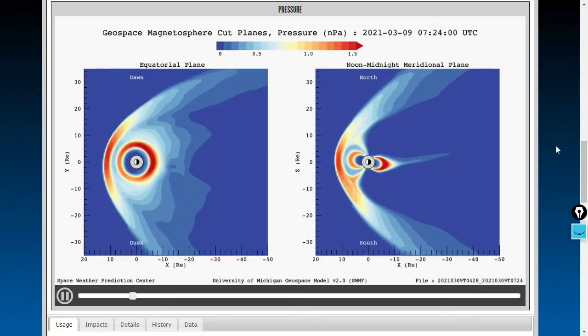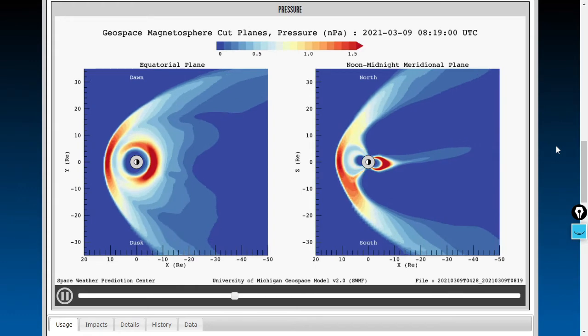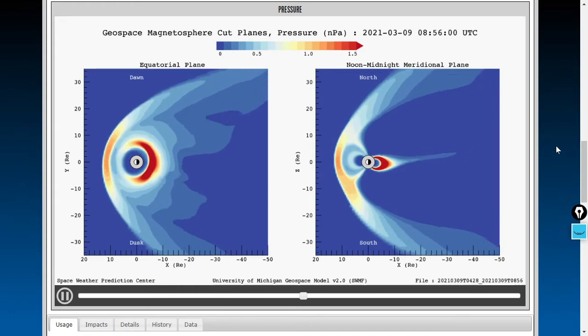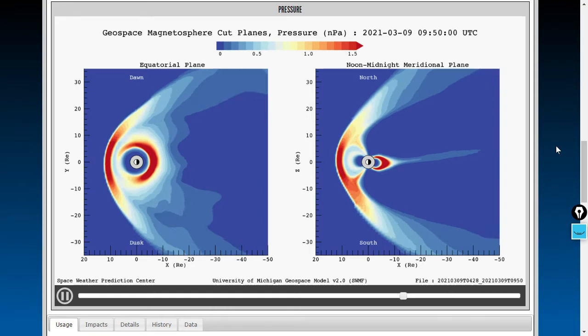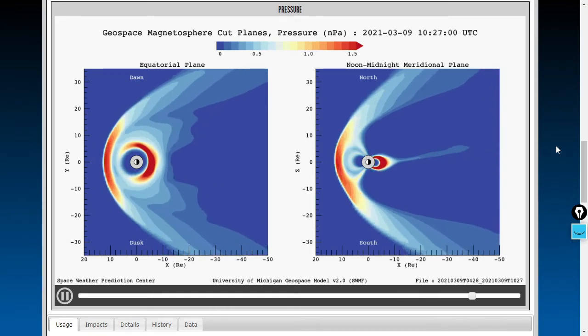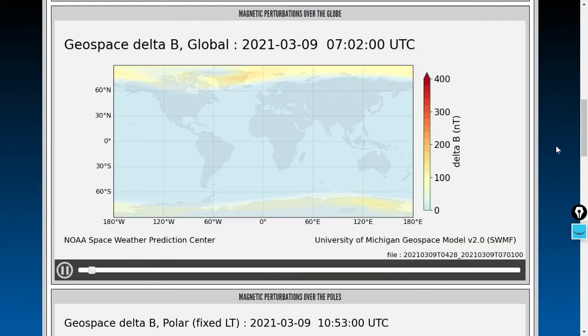So here's a geospace magnetosphere movie. It's 4 hours of data. And we may see a small uptick here in the pressure accompanying that increase in the solar wind speed. And you see a small uptick in the pressure there. This is in nanopascals. Again, it's 4 hours of data. Nothing to write home about there.